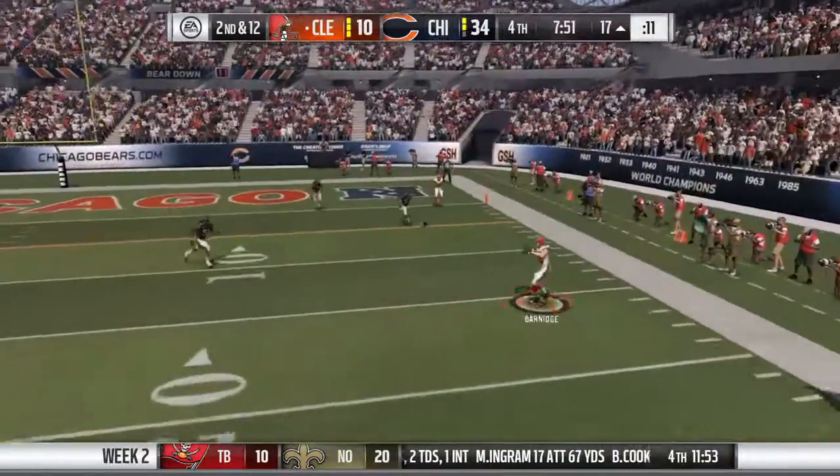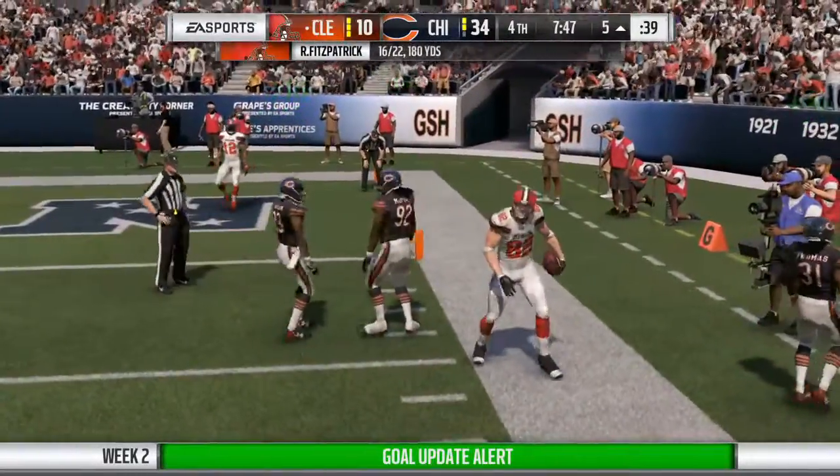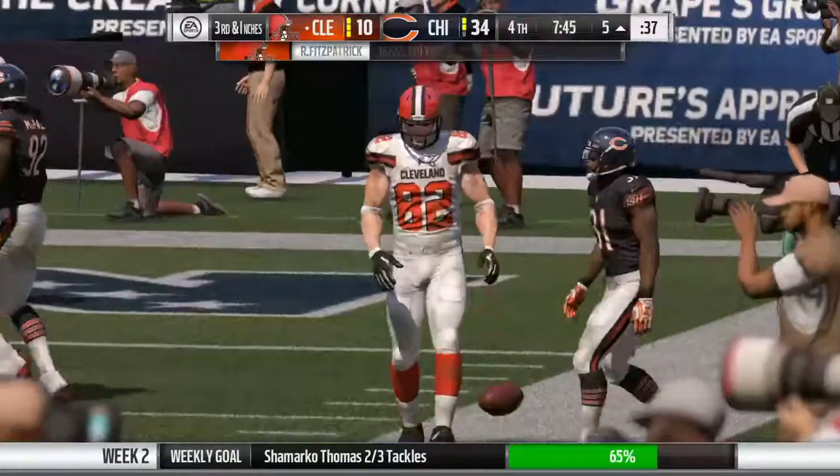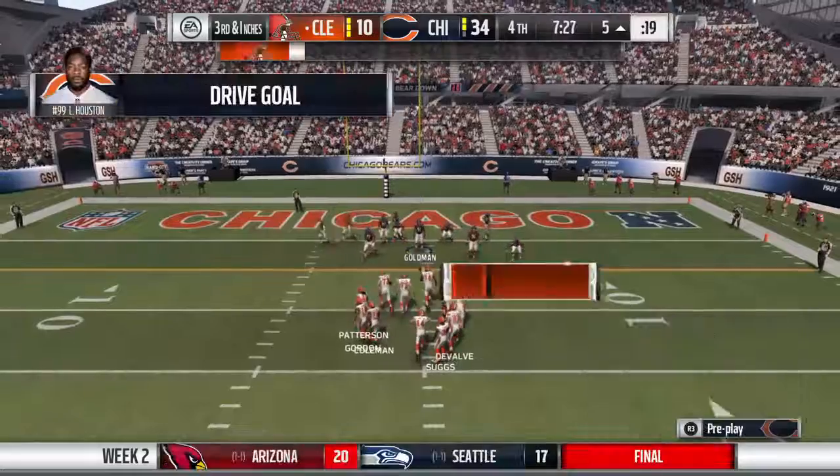Looking for someone to throw to. And Barnidge has it on the right side. And he'll be brought down this time at the 5-yard line. 12 yards is the pickup there. And they'll be faced with a 3rd and inches.